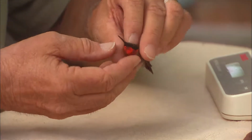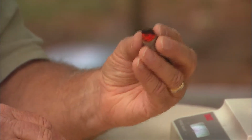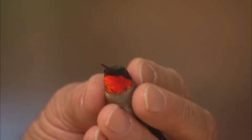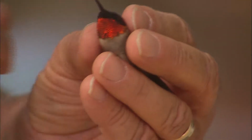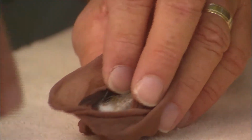This bird, a rather fat and robust creature, I'm going to rotate it a little bit where you can see the iridescent feathers of the throat that characterizes an adult male ruby-throated. They really are quite spectacular. These feathers in the gorget, G-O-R-G-E-T, are used both as an aggressive tool to try to frighten away any intruders into this bird's territory, male birds, or it's used to attract a female. We refer to him as the original flasher.